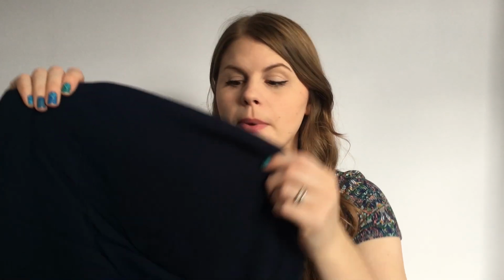If you've got any suggestions for shirt dress patterns, please comment them below because I'm always on the lookout. I've got the vintage shirt dress and the Alex shirt dress, but apart from that I don't really have any other patterns, so I'm willing to buy some if you show me something really lovely.